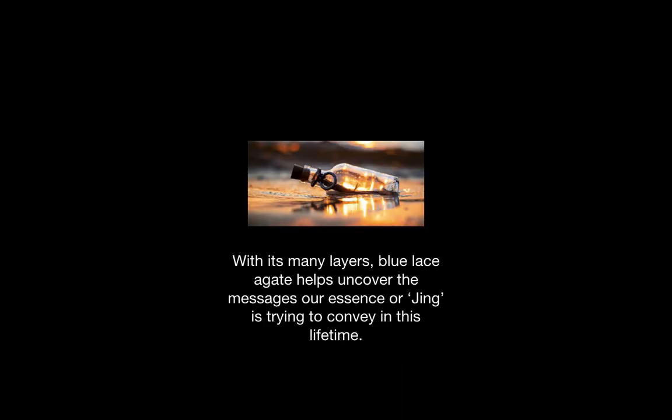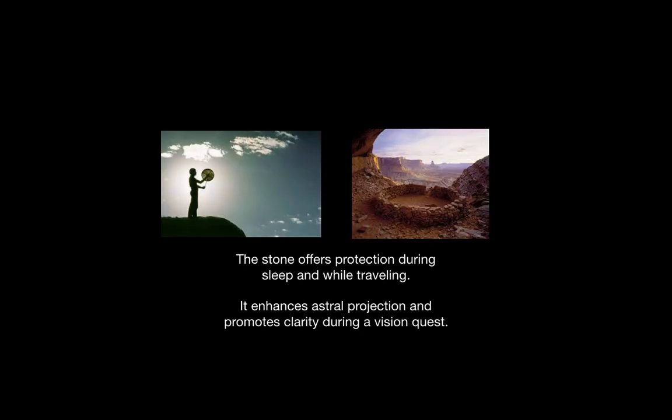Because it has many layers, blue lace agate helps us uncover the messages our essence is trying to convey to us in this lifetime. It offers protection during sleep and while traveling, and it enhances astral projection and promotes clarity during a vision quest.